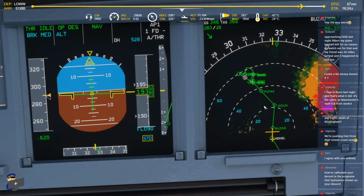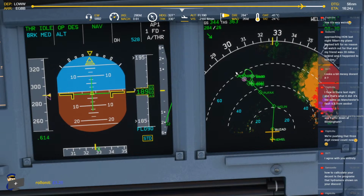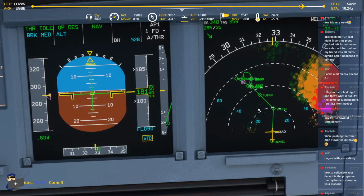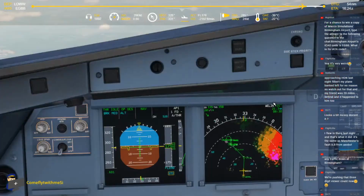Do you know what I think we should do? Rather than... I mean, it's fairly accurate looking at the charts. So we would enter a hold at Oscott here. And the outbound heading from Oscott would then take us to Grove. And then from Grove we would indeed make a left turn, I think. No, we wouldn't. We'd go from Grove straight to BHX. Ah, well. What we're going to do, I've decided, is go straight from Pufax to CF33, the initial approach fix for the runway.